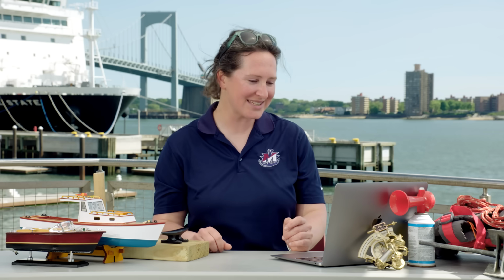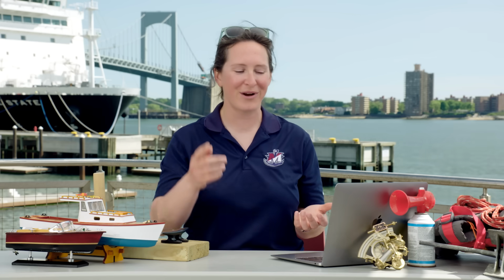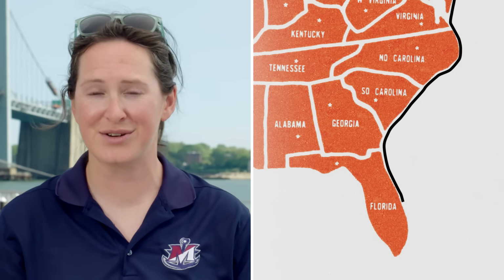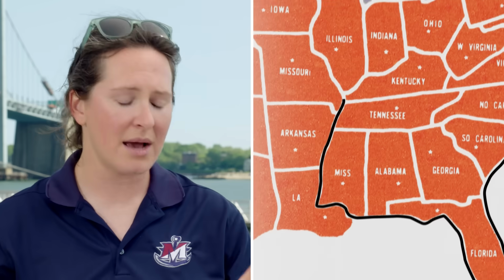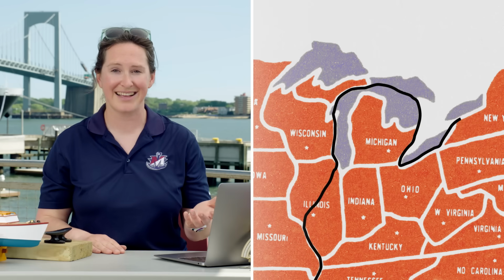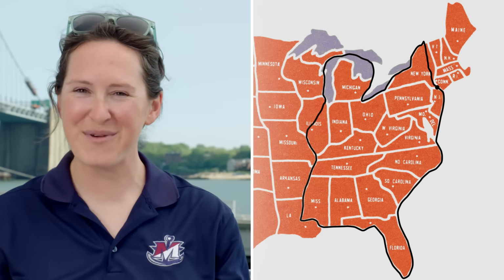Let's Be on the Boat says, has anyone traveled the Great Loop and how was it? Yes, people still travel the Great Loop. The Great Loop is essentially a giant loop that goes over and around the eastern waterways, so through the intercoastal system, down the eastern seaboard, and then up and around the edge of the Gulf of Mexico, and then up through the Mississippi River into the Great Lakes channels and the locks there. So if you make this big old loop, it'll take some time depending on the type of boat you're in. It's definitely a great way to get a good view on the United States from a different perspective.